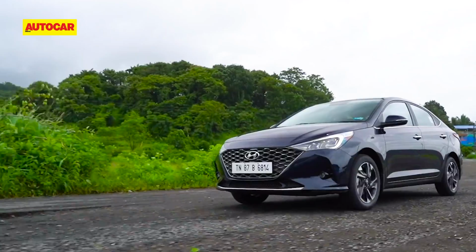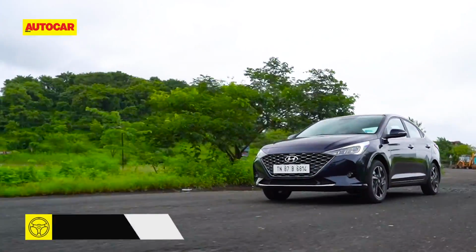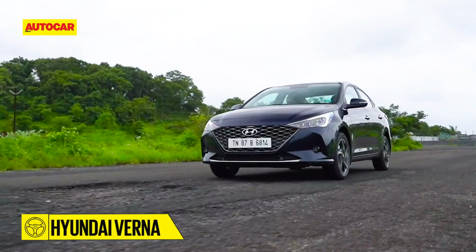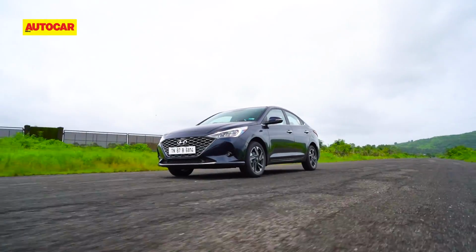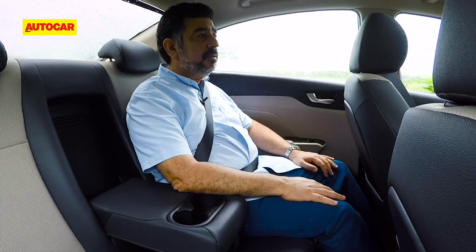Hyundai has made huge strides in the area of ride comfort. Now the ride is pretty good, much better than what it was before. It doesn't bump around, the ride is fairly flat. It even rounds off bumps and sharp edges quite well. So Hyundai's done a good job as far as ride comfort goes.